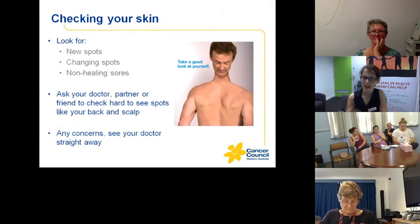And it's important even at a young age to be aware of these, because melanoma especially can start at adolescence onwards. So it's very important that we're aware of our own skin. And if you start thinking about checking your skin at an early age, it's more likely to become a routine, and then it's just a normal part of life.